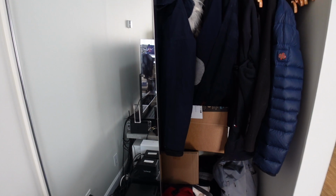Alright, and this is another storage closet with a mirror. So, yeah.